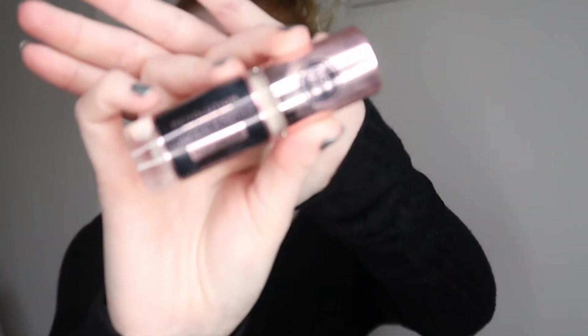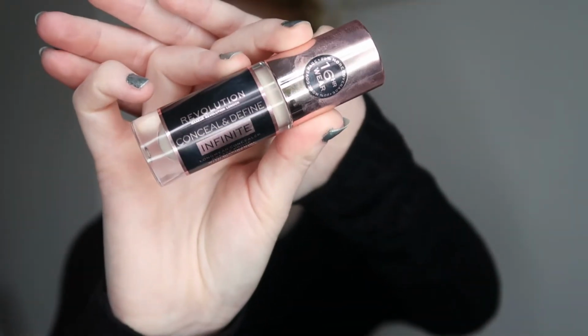Next I am going in with my Revolution Conceal and Define Infinity Concealer in the shade C1. I absolutely love this concealer. It is so buildable, it gives me the perfect coverage. So I'm starting off by putting that on my eyes. I am then setting that with my matte base powder in P0 from Revolution.